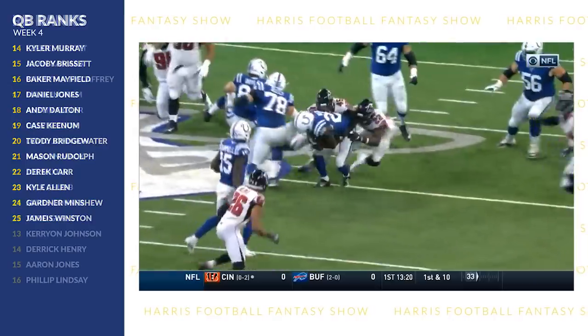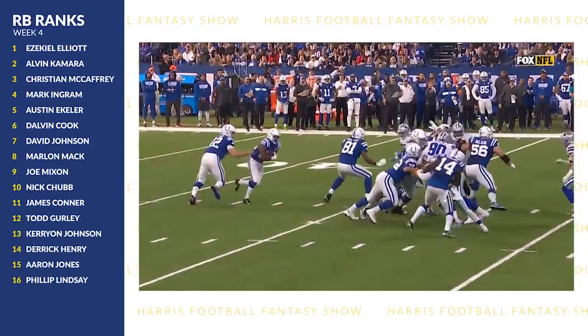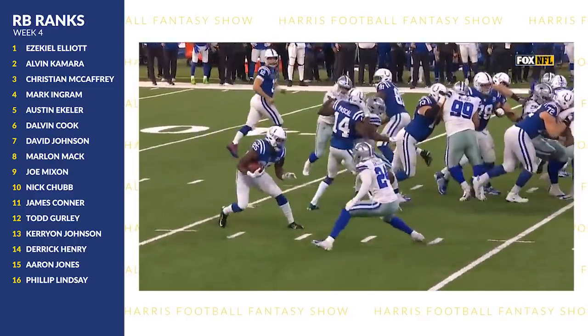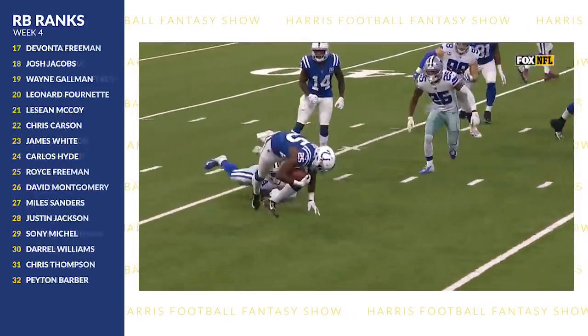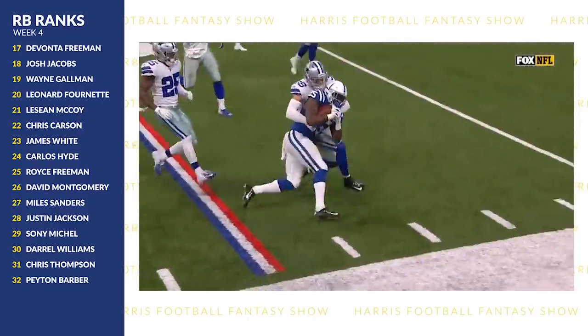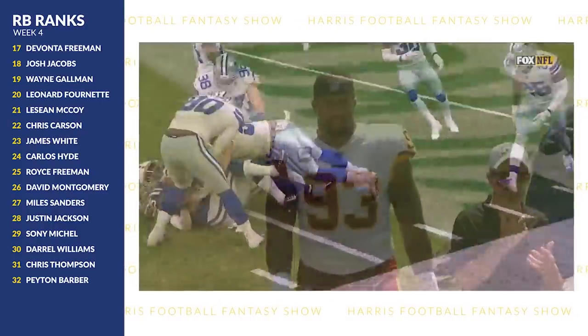I really like that Raiders matchup, and a couple of teams are on bye. And for the rest of the season, I have Mack at RB13. Really good weekly upside, a relatively safe weekly floor if he stays healthy. Not a super elite player, but good and getting better.